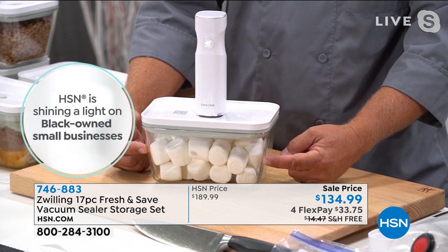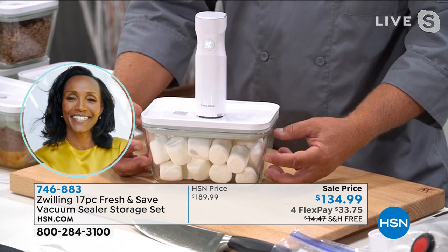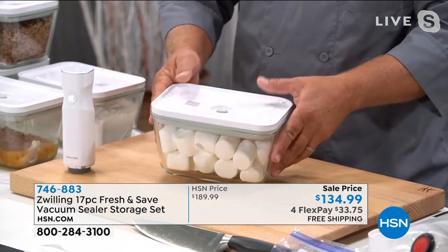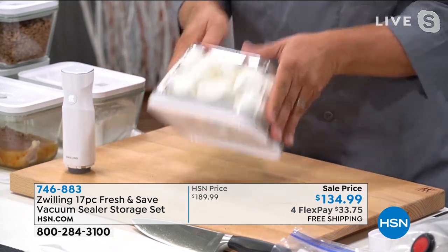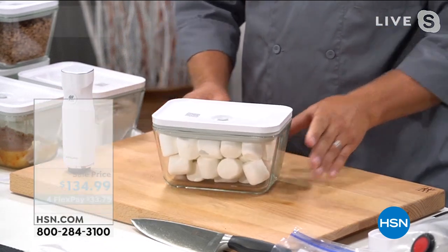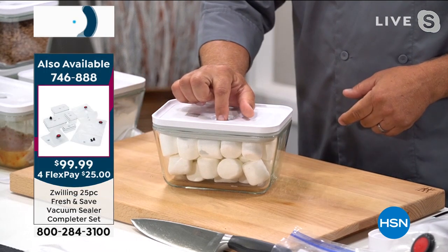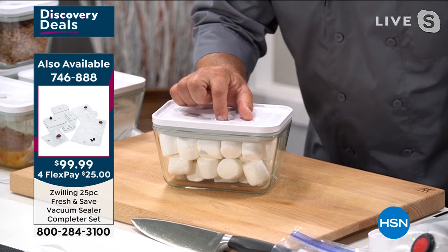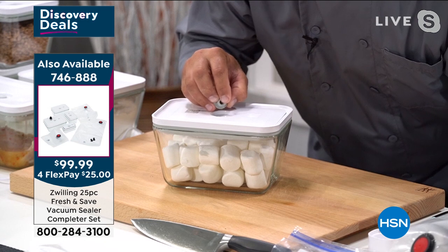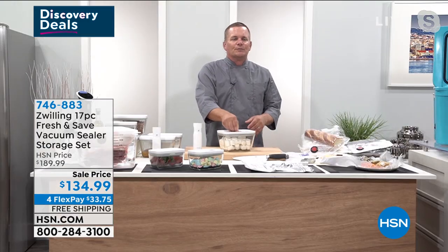I put these marshmallows in there. Look how they're growing right before your eyes, because it's removing the air. It's actually vacuum sealing this, so it's perfectly vacuum sealed. Nothing comes out, no air can get in, and when it comes time to take something out, maybe you want a couple of marshmallows for a hot chocolate, all you do is pull this little tab to the side on the top, and watch this. You can even hear it. You can hear the sound of freshness. I mean, it literally lets the air in as you move that to the side.